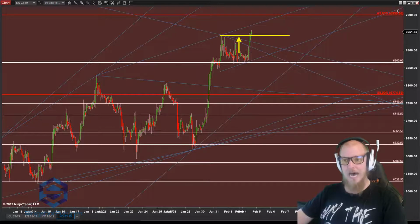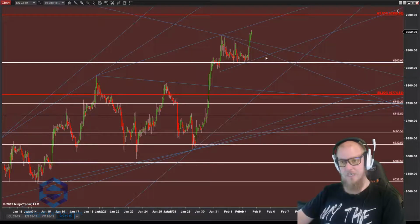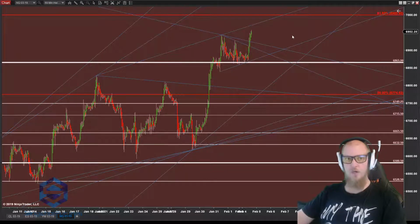If they lose those highs, then we stand a chance of seeing something like this where they try, fail, come back, all the buyers jump ship because they realize they're wrong, and that's when the big pullback happens. And then we could start looking for 68.50s or so, which is a good chunk of distance away.